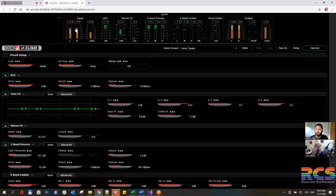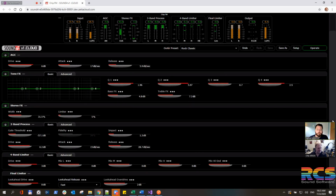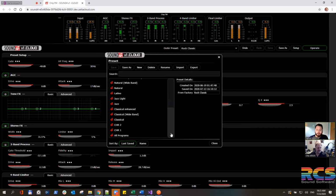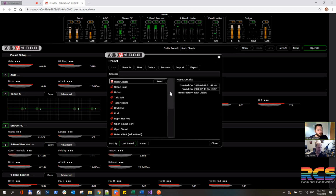So we have the Sound 4 just to review here. We're using the Zeta Cloud, went to the station, went to the Sound 4 configuration. That opens up this window here. And so you've got all the sort of dials and widgets that you'd come to expect with sound processing. And you can go nuts with as many of these settings as you'd like. It comes pre-baked with some presets. You can save your own presets and then apply them.